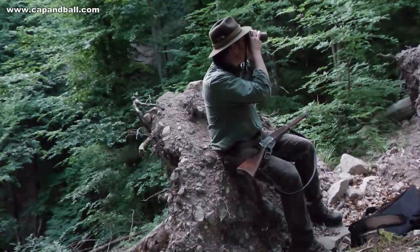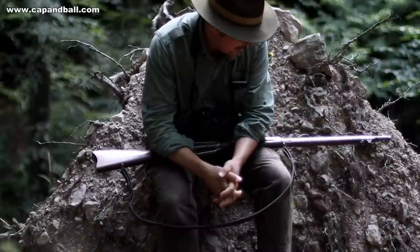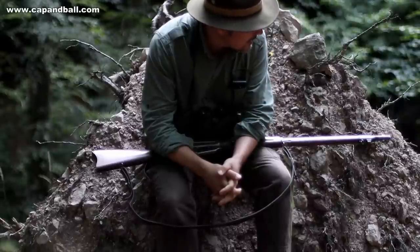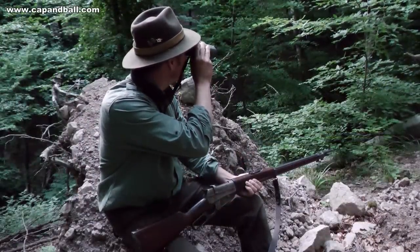The location was excellent, but nothing seemed to move that day. It was just a bit too hot for the game to start moving early, so I waited patiently till the sun goes down. And just a few minutes after 9, my roe deer appeared.